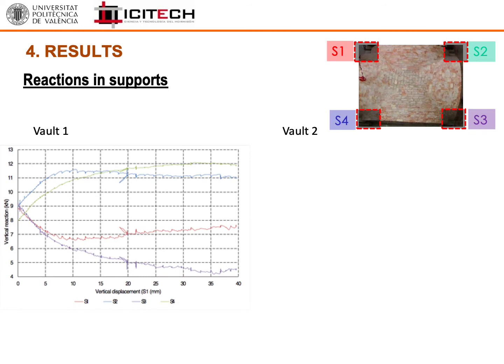We see here the results in one of the vaults, the one subjected to downward displacement. We see here the reactions in every one of the supports. Displacement was applied gradually, as we saw before, and the figure shows the evolution of the support reactions according to the vertical displacement imposed. We see here that reactions in support number 1 and support number 3, support number 1 is the one going down, decrease as the test advances, while reactions in S4 and S2, the ones in the diagonal, increase. After 10 millimeters of settlement, the first cracks appear, and then the reaction in support number 1 and also support number 4 remain fairly constant.